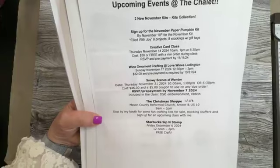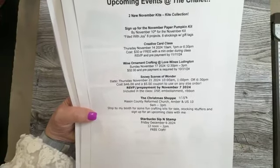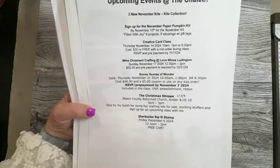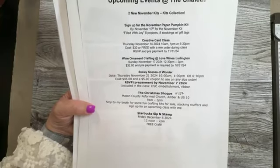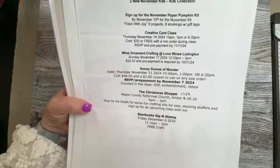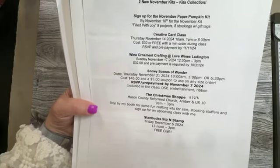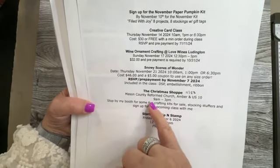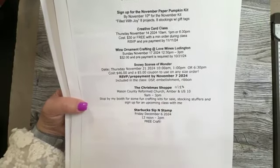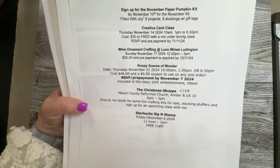And then we also have the Snowy Scenes of Wonder product class coming up on the 21st at 10 a.m., 1 p.m., or 6:30. We also have the Christmas shop going on over at Mason County Reformed Church, which is literally like 7 houses down from my house. That's on the corner of Amber and US 10, from 9 a.m. to 3 p.m. So if you're local or somewhat local, you'd like to come on up.